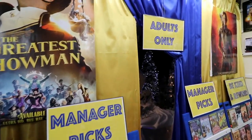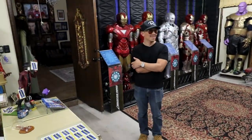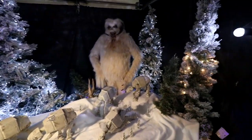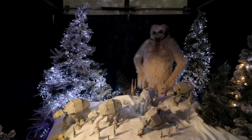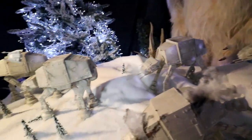Oh, I didn't see you there, Captain. Whoa, wait a minute. I don't remember Blockbusters having an adults only section. What you got in there, Paul? I know this is a family show, but I have to. Oh, man. It's not what I was expecting, but it's everything I was hoping for. This is the coolest way to store your Christmas decorations and your Star Wars popcorn buckets I have ever seen. Look at the size of that wampa. And yes, of course, custom made.